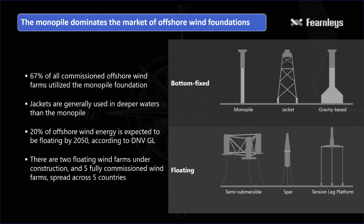As mentioned, offshore wind turbines can be either bottom-fixed or floating. Bottom-fixed has the majority of the market share, and most floating wind projects are currently demonstration projects. The monopile has been the most used foundation, with 67% of all commissioned offshore wind installations. The jacket has generally been used in deeper waters than the monopile, but the monopile has proven to be able to go into deeper waters than initially thought.